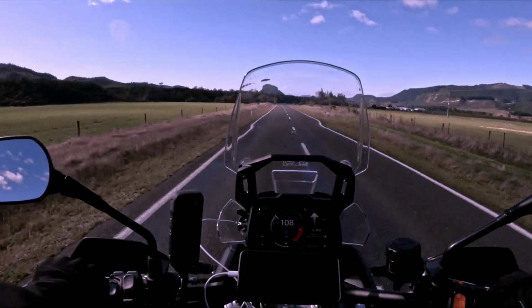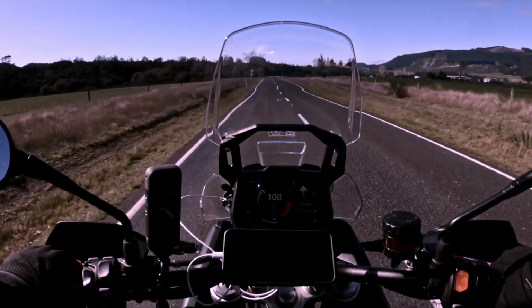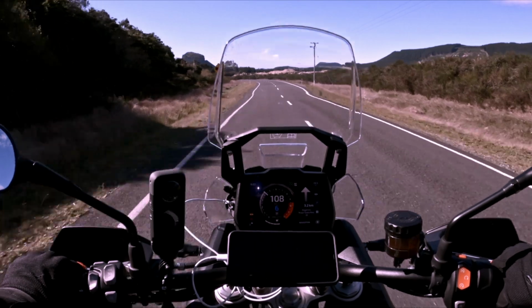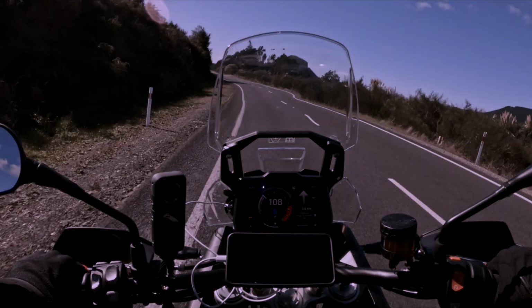Watching the lava dome, it's quite incredible seeing it. It's directly ahead of me at the moment. You can see it in the distance. I had to leave pretty much at midday because my tent was wet and it took ages to dry.